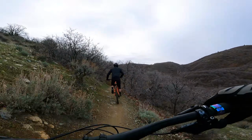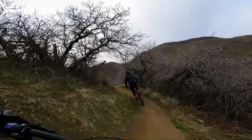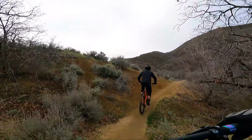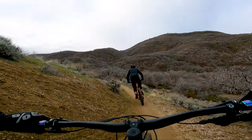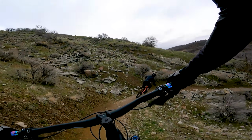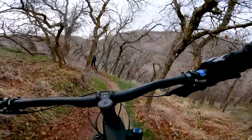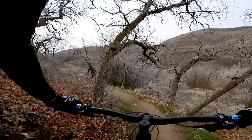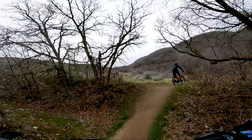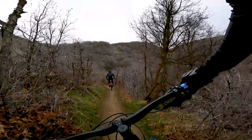Man, the way it feels reminds me a little bit of the current Specialized Stumpjumper. Very precise feeling. I can just move the bike around easily on the trail. It doesn't feel too overbearing or anything. Yeah, that's fun.